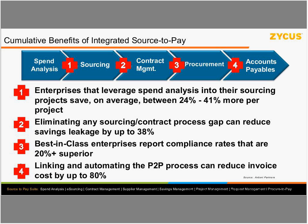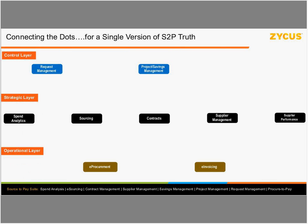an integrated source-to-pay approach. Now, I want to talk real briefly about some of the key use cases where leverage exists, these synergies by having an integrated suite of modules across source-to-pay. So if we look at the process, we've kind of bifurcated between the control layer on the top, the strategic and operational layer. So strategic procurement, operational procurement being the more transactional aspect of procure. I'll just walk through a couple of quick use cases.